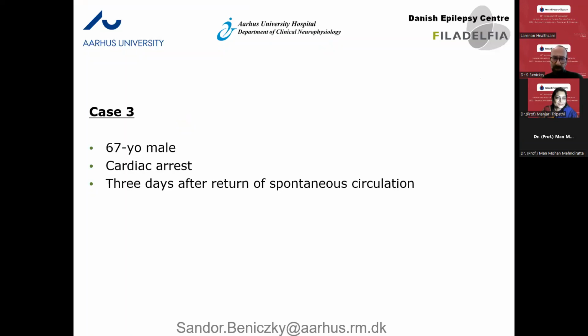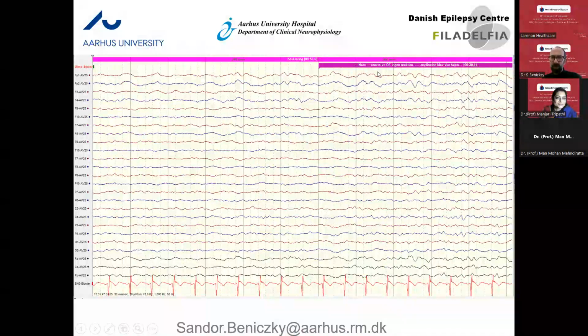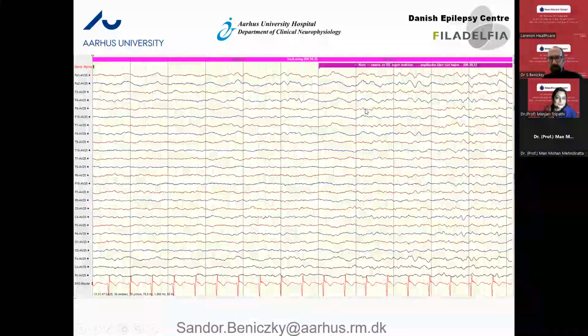This is a 67-year-old male after cardiac arrest, a post-anoxic patient, and 3 days after the return of spontaneous circulation, they recorded this EEG. So look at the EEG. And then I can show you what's happening when we apply nociceptive stimulation, so pain stimulation. Well, what you can see is the EEG is continuous, which is good in a post-anoxic case, but there is nothing that would fulfill any diagnostic criterion for non-convulsive status epilepticus. Even if you focus here, there is a change in the frequency. You have more higher frequencies, so there is a certain degree of reactivity too in this EEG. But again, this patient does not fulfill the criteria of seizures or status epilepticus.